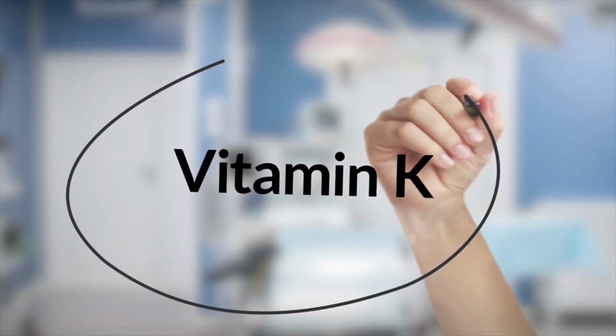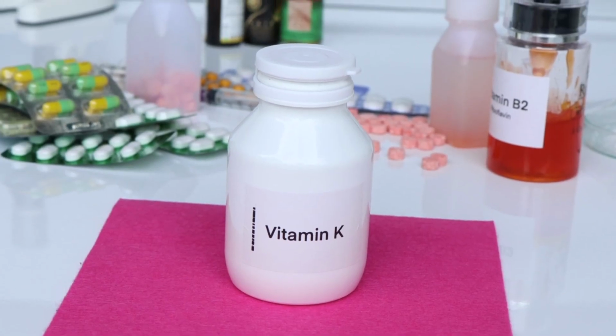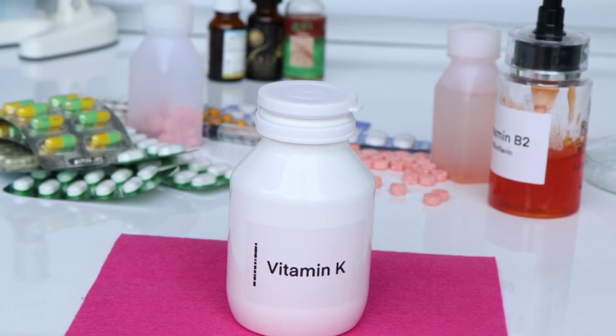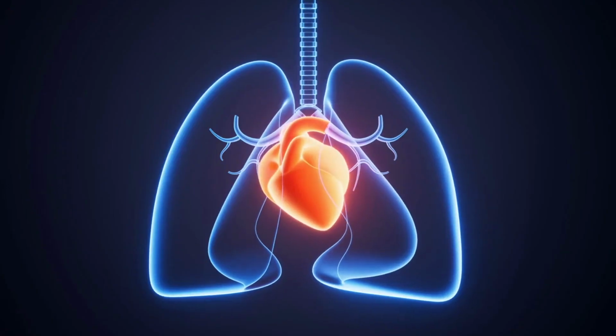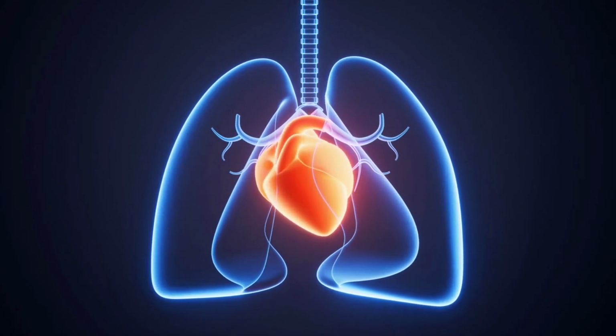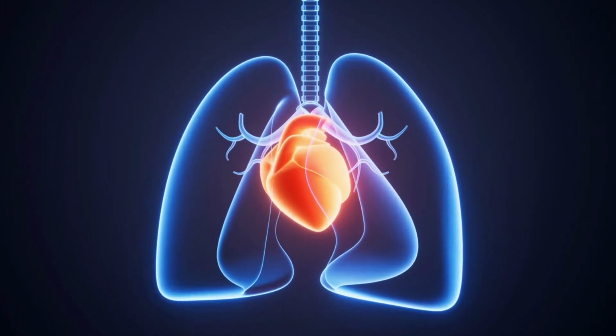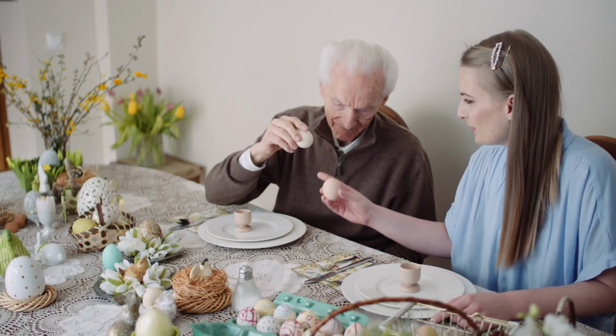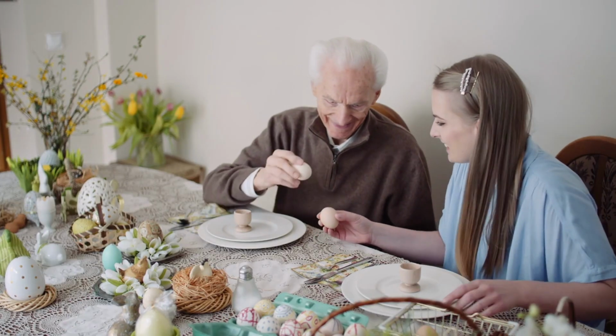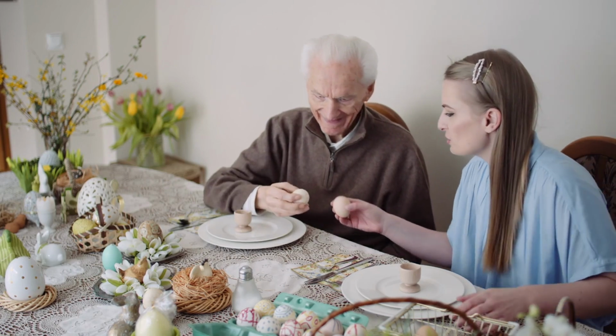Vitamin K2. Vitamin K2 is a fat-soluble vitamin that is part of the vitamin K family, which also includes vitamin K1. While vitamin K1 is primarily known for its role in blood clotting, vitamin K2 has a unique function in bone and heart health. K2 is found in aged cheeses such as Gouda, Brie, cheddar, and egg yolks, for example.